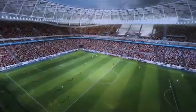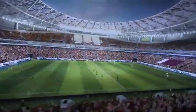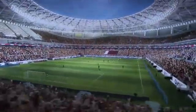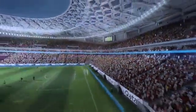Let's take a tour around these 8 modern marvels. We're exploring how they were made, what they cost, and the unbelievable story behind each.